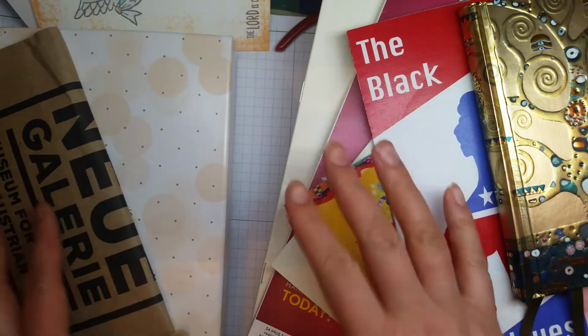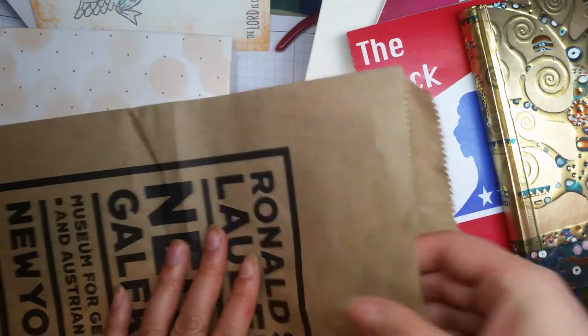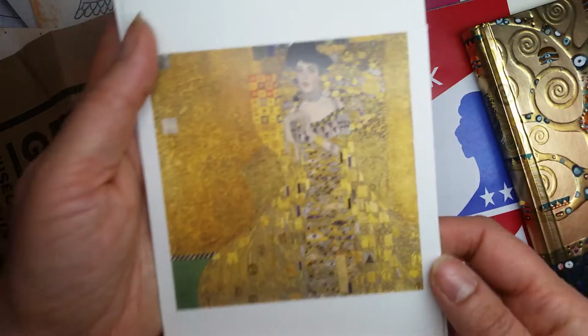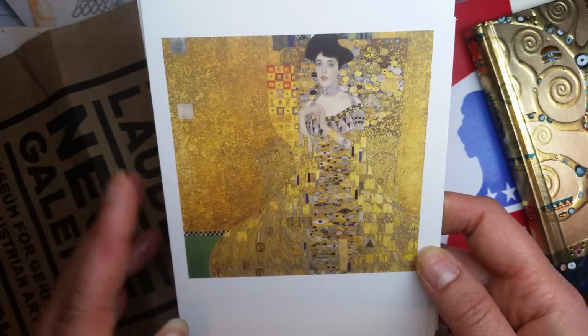There was a queue, literally a block long, to go in to see it. And I did pick up some postcards. Oh, there we go. You've already seen these, but that's the painting there that I saw. And there's a really interesting story behind this. So if you Google the Lady in Gold, I think it's called Lady in Gold.